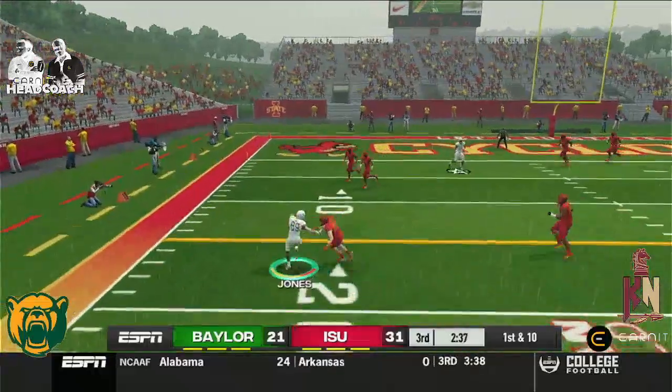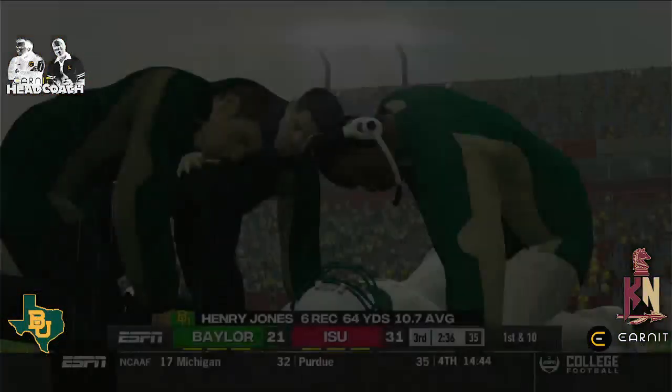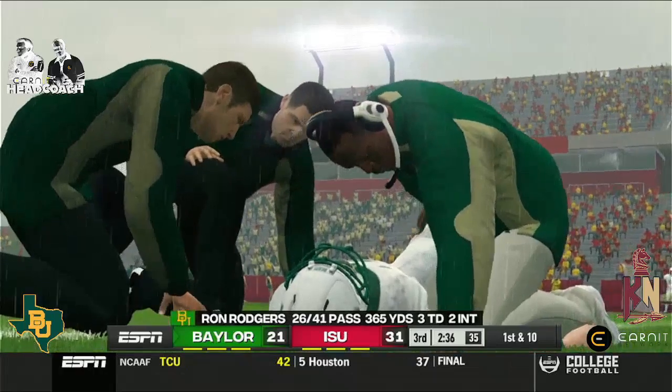395. Throws it in a hurry. He's taken down around the 13-yard line. Lowe makes the tackle at the 13-yard line. There's a player down. I'm not sure what happened.